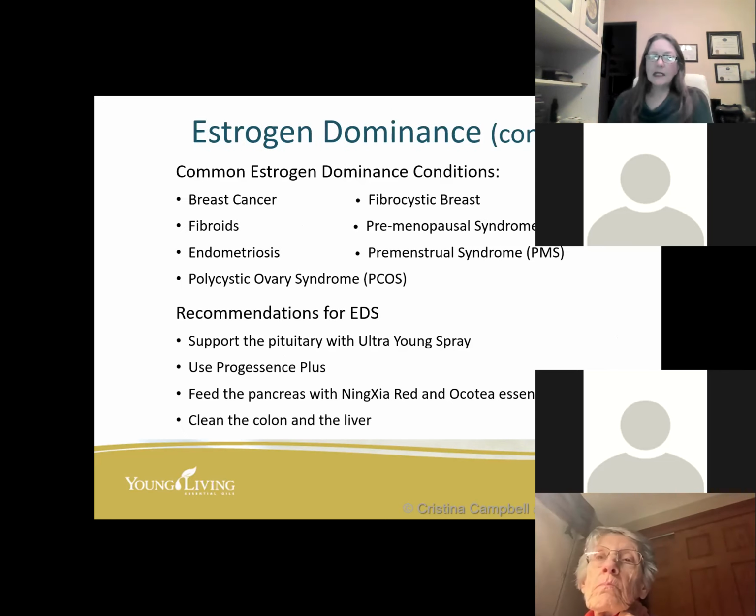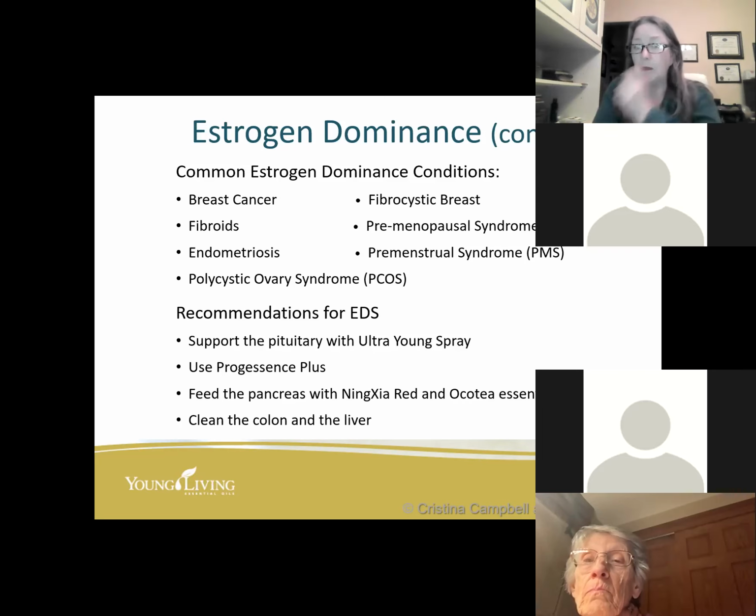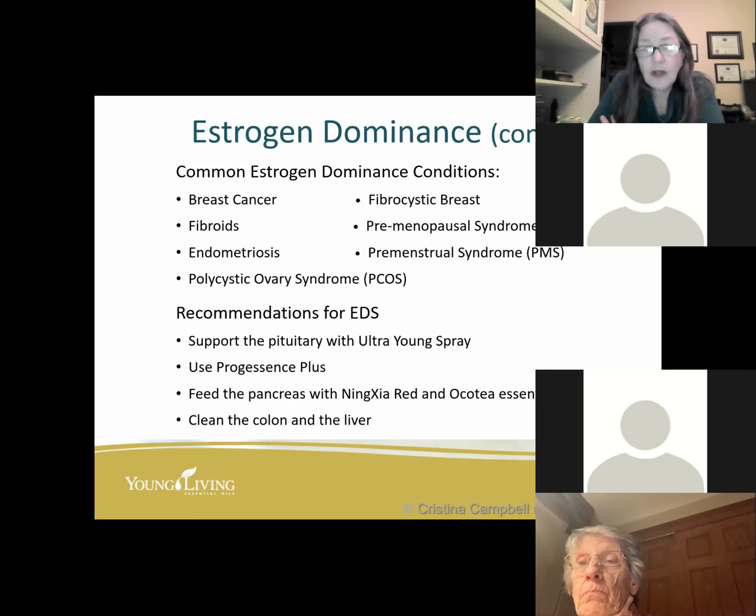Common estrogen dominance conditions, again, are breast cancer, fibroid tumors, endometriosis, polycystic ovary syndrome, PCOS, fibrocystic breast, premenopausal syndrome, and premenstrual syndrome, PMS. If you have bad periods, if you get a lot of discomfort, then you probably have low progesterone.